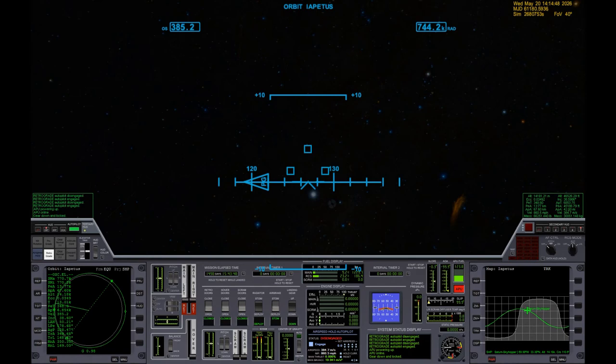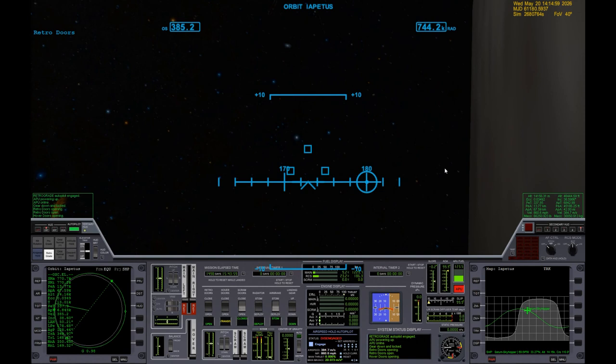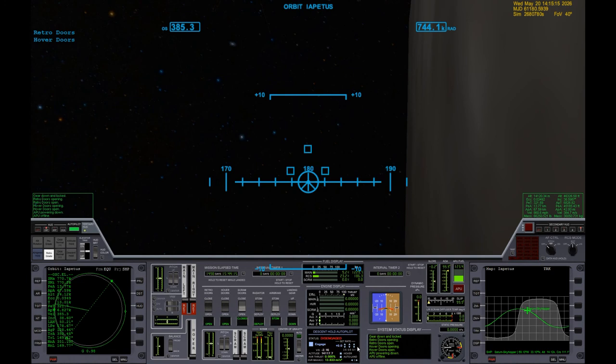Then we definitely need the retro and hover doors. No lights are necessary. APU can be turned off for the time being. Autopilot. Let's set a descent hold for, say, minus 20. I think we're expecting the velocity to get to minus 27, so minus 20 will be a good slowdown. Okay, that's it. And then the next one is the radiator is desired. We can leave that open for the time being.